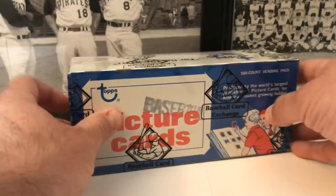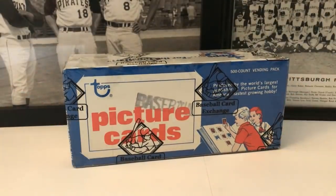Let's read off the list of cards and give you some info and background on this year's set of Topps. There are 792 cards in the set. Looking on PSA for their grading breakdown as far as value goes, the general base commons from this set, if you get an 8, they all average out to be $2. A 9 is $4, and a 10 is $12.